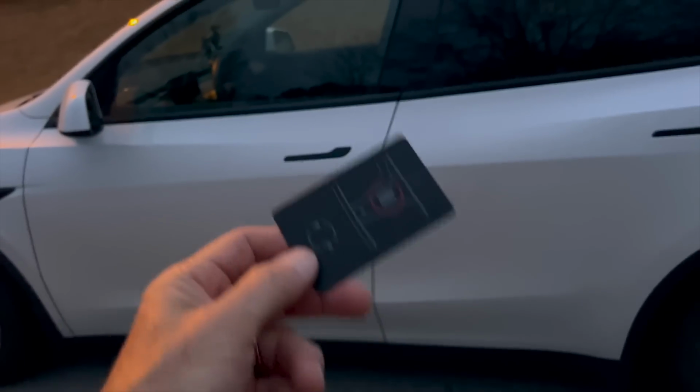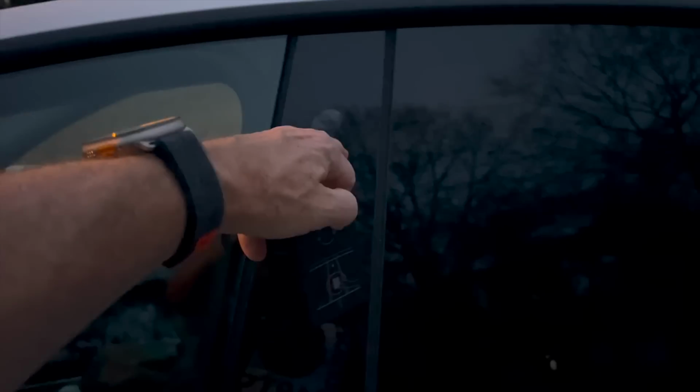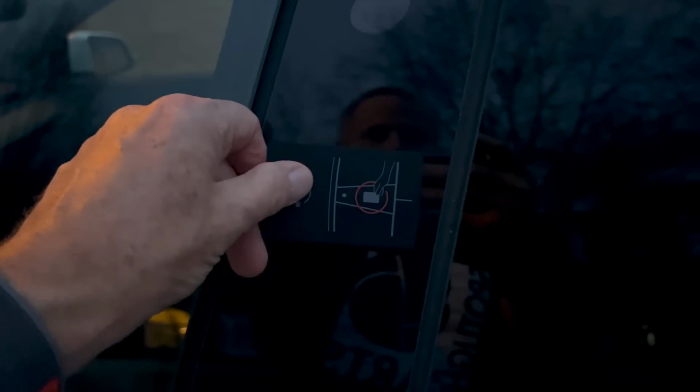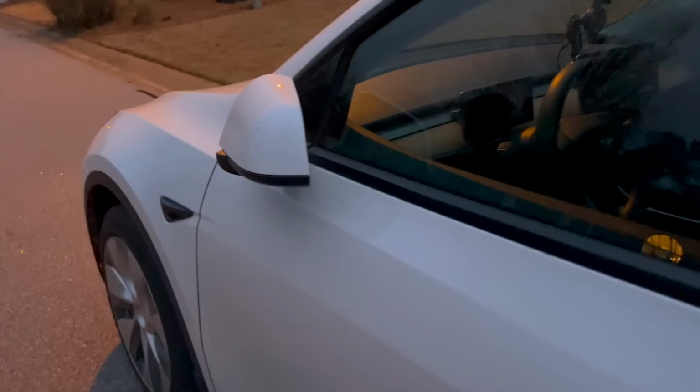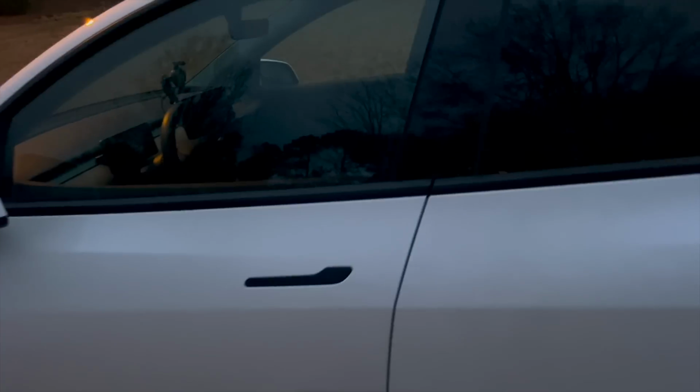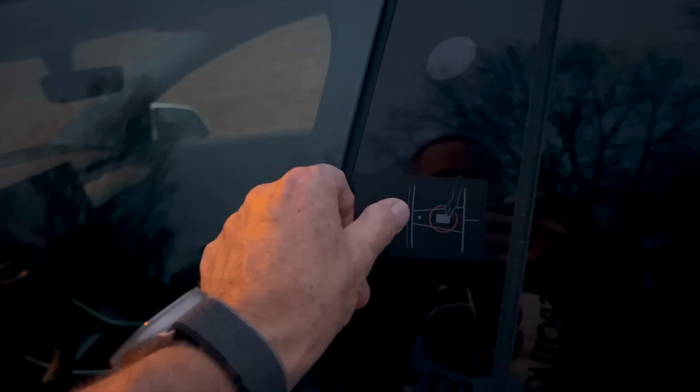All right, and if you want to lock and unlock the door with the key card, what you do is you put it, you can see where the camera is right here. There's a little thing, and put it right underneath there. About that far underneath where the camera is. And you can tell it's locked when the mirrors fold. And then if you want to come back and open it, you just push it right here.